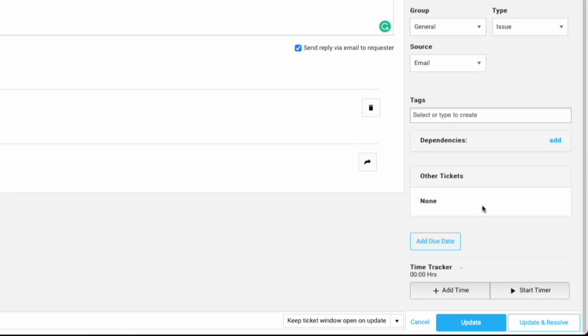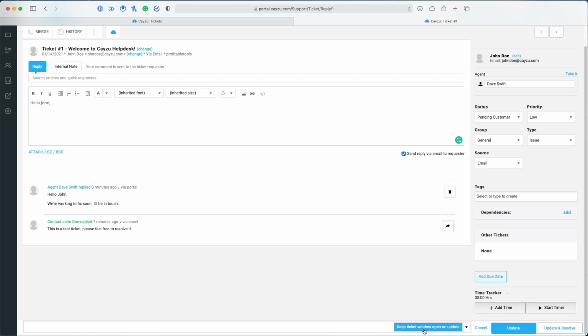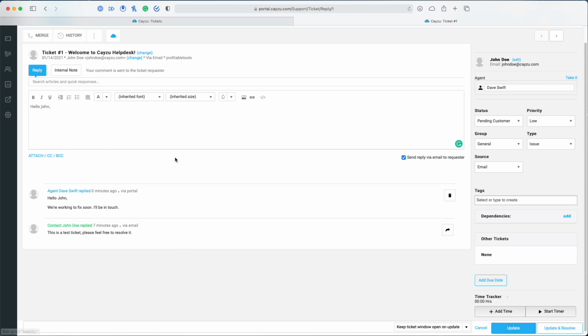Currently, there are none. We can add a due date if we like, and we can also track time here. So pretty feature rich. Now I can keep this ticket window open on update, or I could also have it automatically close when I update. So I'm just going to go ahead and, I've already sent the email. I'll go ahead and just close out of this window. I don't really need anything further here.